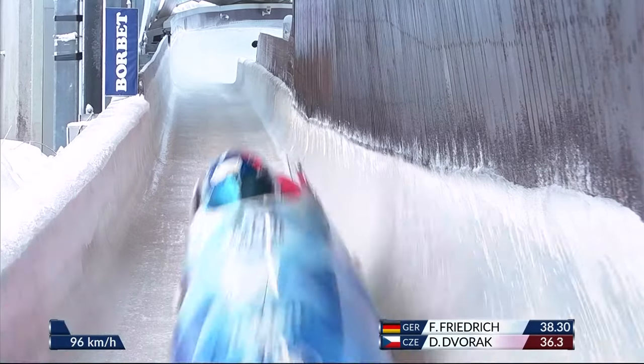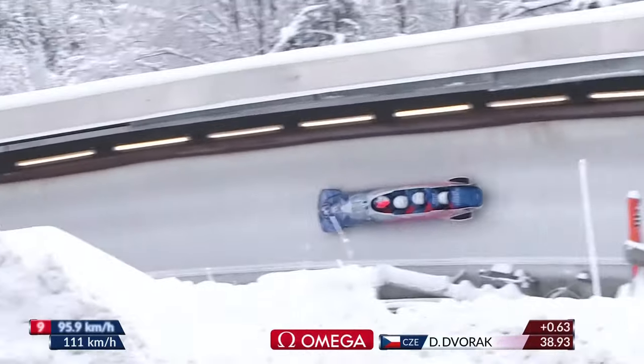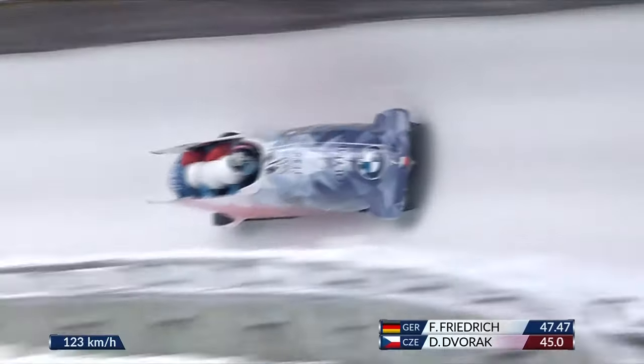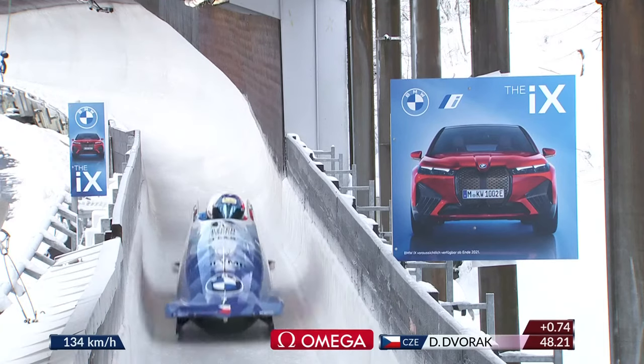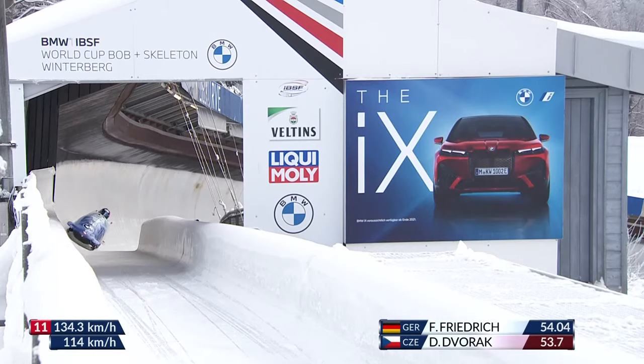6th place at the moment for Dominik Dvořák. Hansi Lochner is 5th, Alexei Stulnev is 6th, and 7th on the split. Dvořák losing more speed. Only 11th best velocity into the final corner, so 8th at the line.